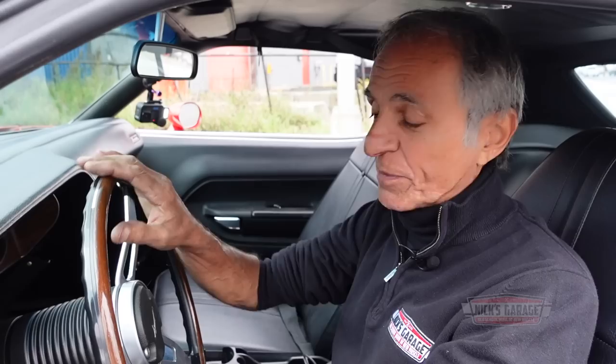Bring it in. I'm gonna have to richen it on the primary jet, so that's a little stumble when I accelerate at low speed. So we're gonna bring it in, take up the carb, and put in the bigger jets, and then it should be fine. All right, back in the shop. Here we go.